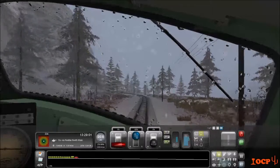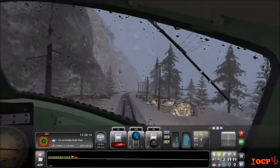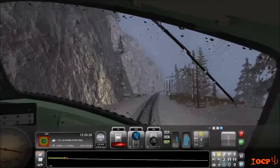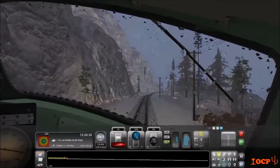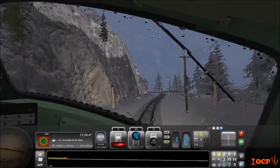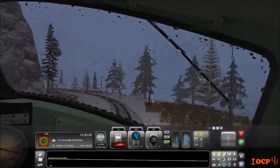All right, here's where I'm going to want to start applying dynamics. You can see the speed's climbing, even though the throttle is down to zero. Very nice. Lower and raise them as needed. I'll be honest, I don't know if the F7s actually had dynamic brakes at this point. Maybe they did.